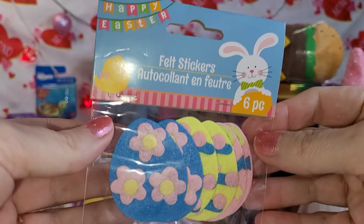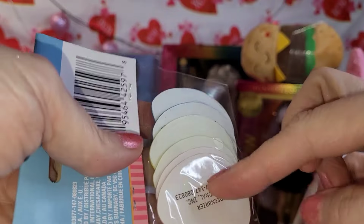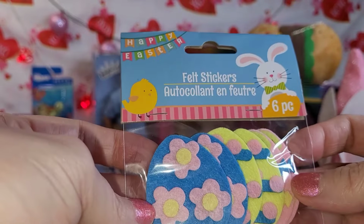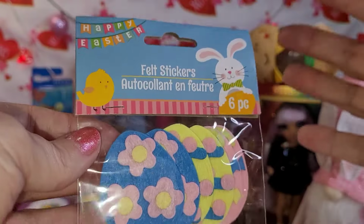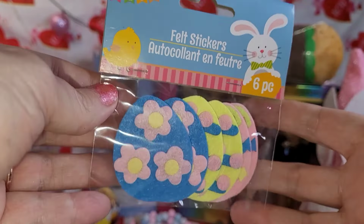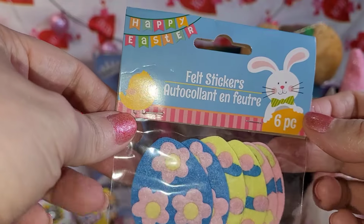I also grabbed these adorable little felt eggs for Easter. I think, yeah, they're stickers. There's six of them. You get two of each style. Don't know exactly what I'm gonna do with them, but like I always say, it's usually for the dollies or some kind of crafty thing that I'm gonna get up to. So that's why I grabbed these adorable little eggs.